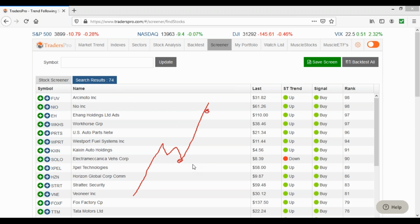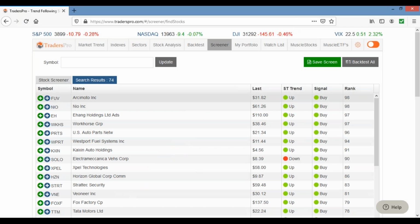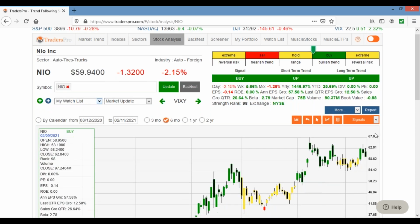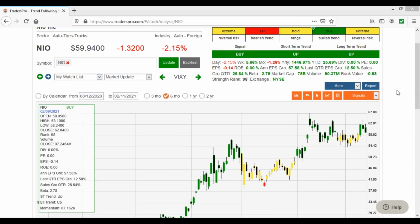But if you want to go through the list, I went through the list briefly here. And NEO is a good stock. I like this setup here. It's in a consolidation right now. And it went back to a buy signal, but it's still in an area where I'd consider buying it because you've had this kind of sideways move here, and it looks like it's getting ready to go higher again.